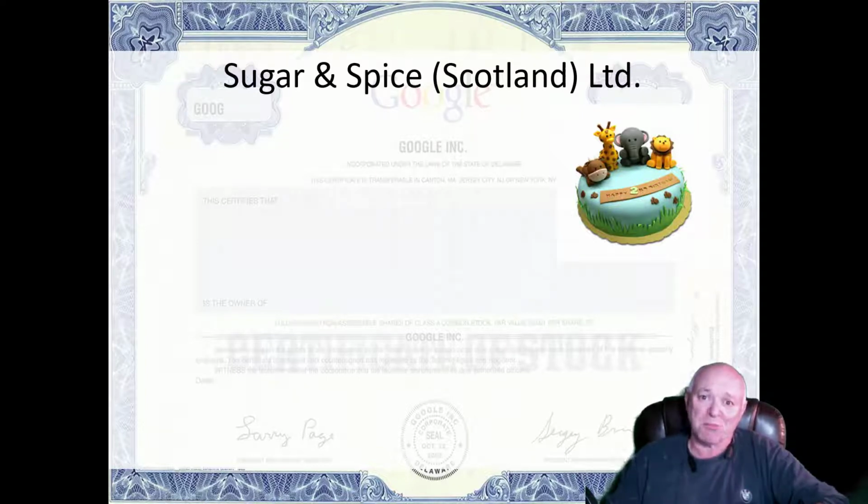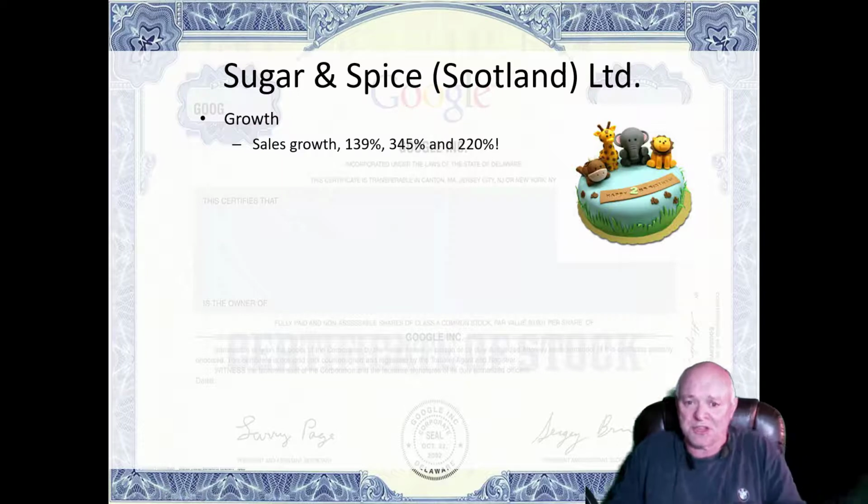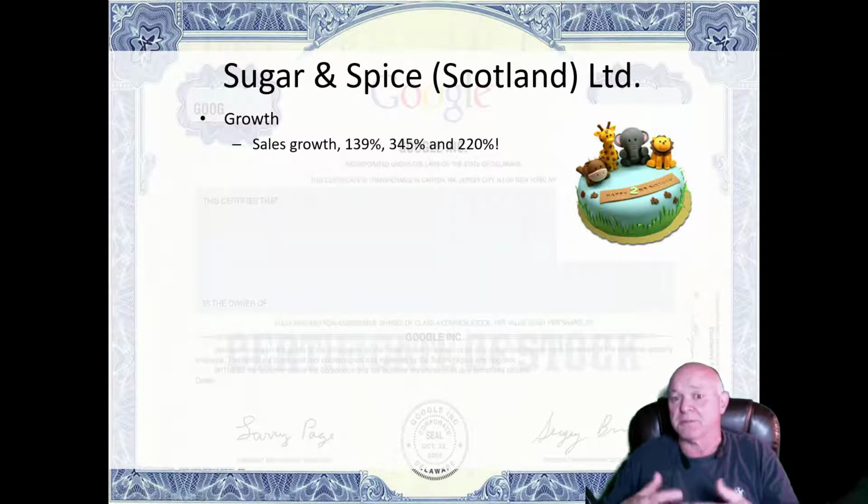The bank had not minded giving them this extra credit because it was a fast-growing business, and it was a remarkable success story, at least in most respects. When I first looked at the company, they'd been through a period of sales growth that was remarkable. From the first year to the second year, they grew by about 140% in sales, 345% in the second year, and about 220% in the third year of business. And every year they'd had to actually relocate their business to larger premises.